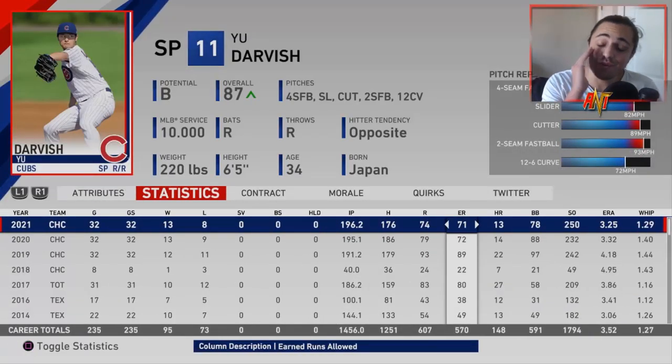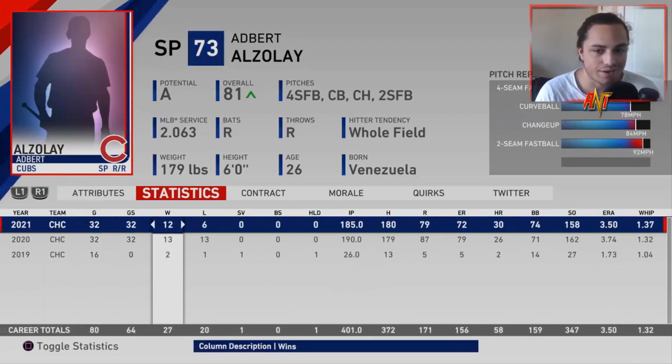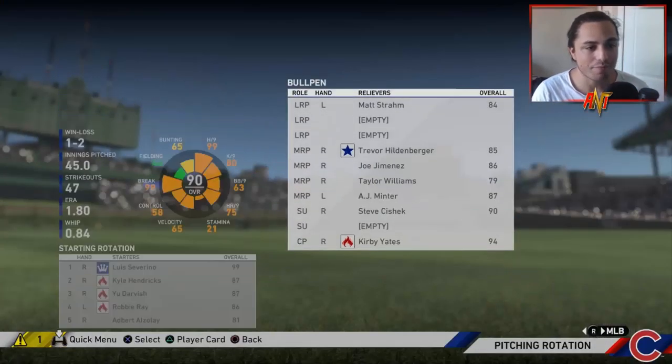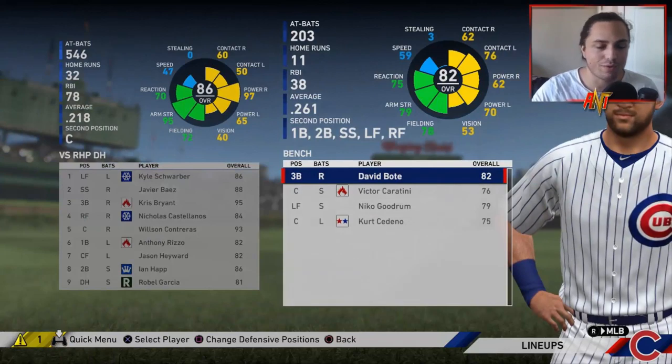What? Yu Darvish had his best year so far. So he's getting better as he gets older. And Alzolay, again, pretty solid for a 5 starter. I'm not going to freak out about those numbers. 3.5 ERA, 1.37 WHIP. Not bad. Not bad at all. So overall, pretty happy with the way the pitching went. It's probably one of our better pitching staffs that we've had throughout rebuilds.